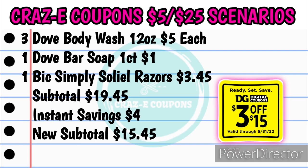Alright, so for this next deal, you want to pick up 3 of the Dove Body Wash 12-ounce bottles at $5 each, 1 of the Dove Bar Soaps, 1 count at $1, and 1 of the Big Simply Solo razors at $3.45. That is going to put your subtotal at $19.45. We have an instant savings this week on the Dove products. When you spend $8, you're going to instantly save $2 at the register. So in this scenario, you're spending a total of $16 on Dove products, so a total of $4 in instant savings should come off first at the register. That's going to bring your new subtotal down to $15.45.